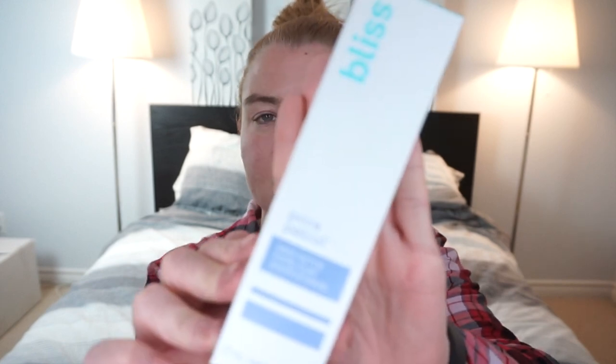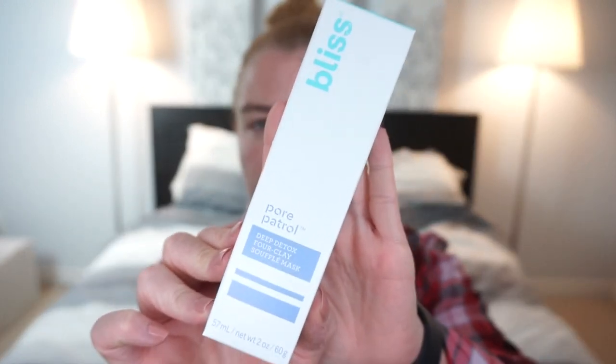My hair is up, I've got no makeup on, I'm in my cozy PJs because it is time to test a skincare product. This mask, the Bliss Pore Patrol Deep Detox Four-Clay Souffle Mask. We're going to talk a little bit about the company, a little bit about the product. I'm going to put it on my face, let it do its thing, and tell you what my experience is like. I will also pop back in a day or two from now just to let you know if anything amazing happened or anything terrible happened from using this mask.